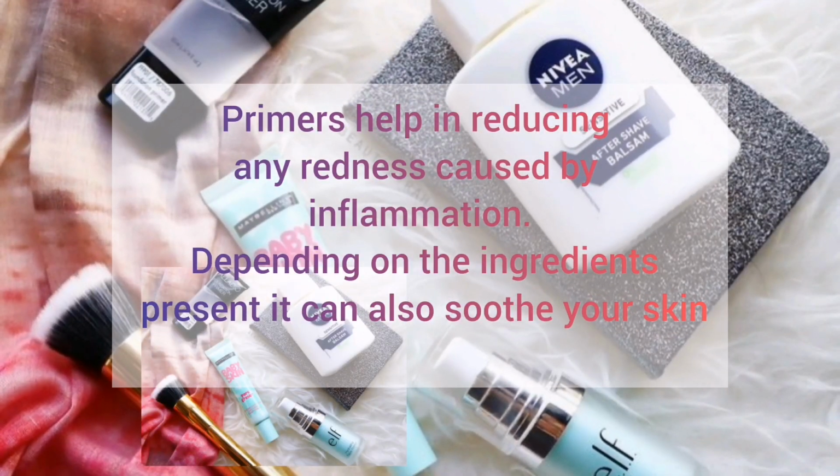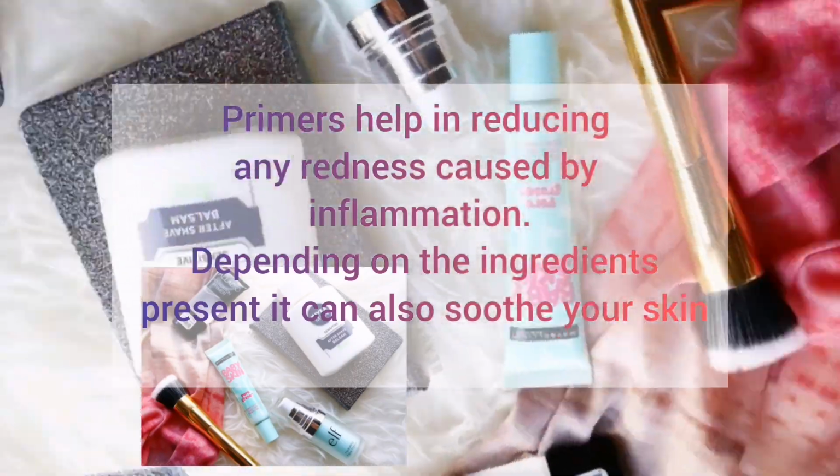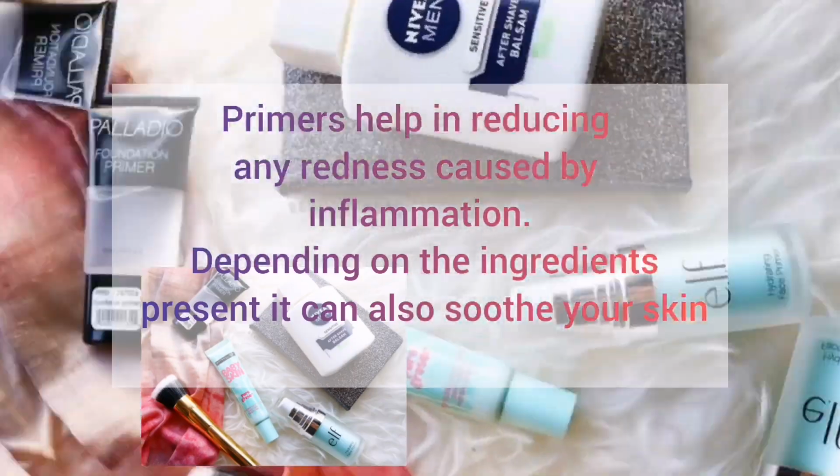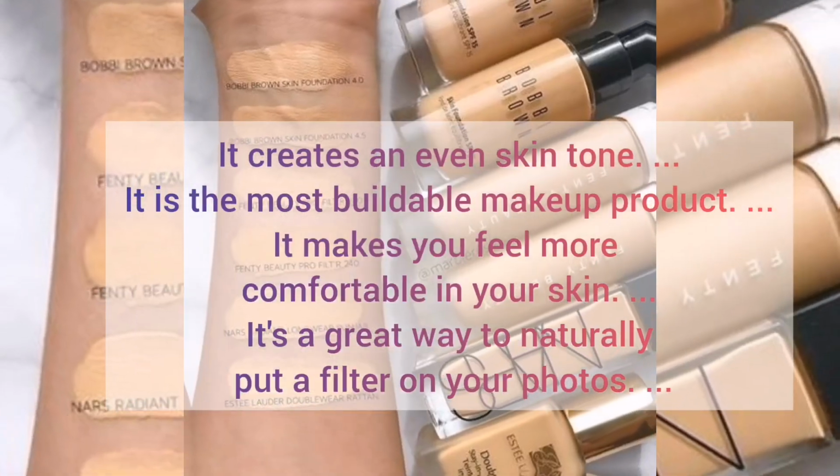First thing is primer. Primers help in reducing any redness caused by inflammation. Depending on the ingredients present, it can also smooth your skin.